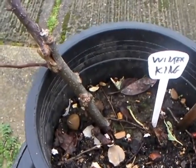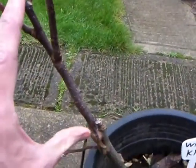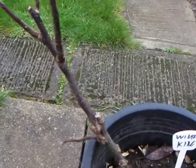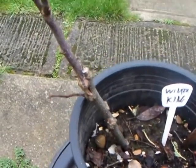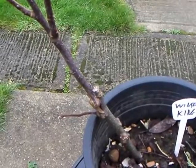I then got my pencil, my scion, which is, as you can see, this bit here, and I shaved off 2 sides of the bark to create like a wedge, and I then slotted it into the slice I cut into the rootstock, and then I taped it with grafting tape.